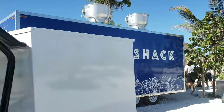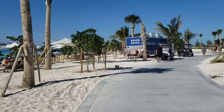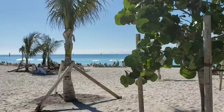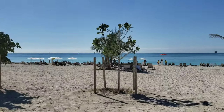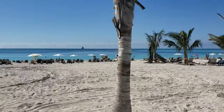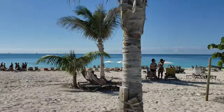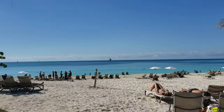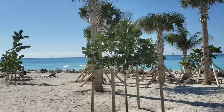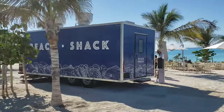One of the complimentary food trucks out here. They got them scattered out on the island. I think it's like 5 or 6 of them. Here's another food truck.